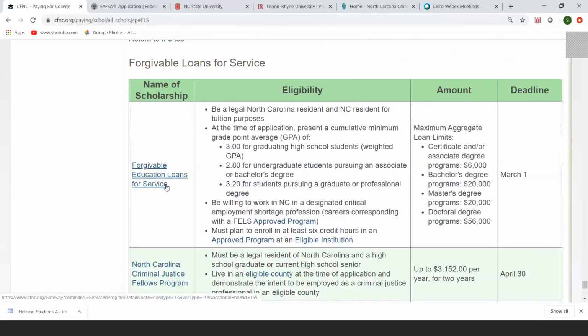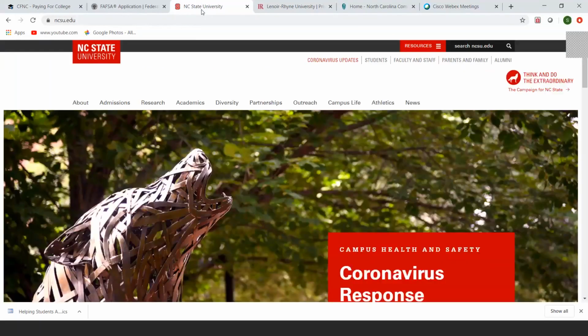Now that we know a little bit about how you can access money at the state level, let's talk a little bit about the institutional level. I'm using NC State because NC State offers a lot of scholarships, and they have a great way of organizing their scholarship opportunities. But please note, NC State is not really similar to any other school in North Carolina. Every college has a different financial aid office, and they all operate a little differently.